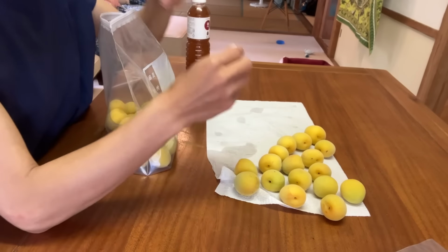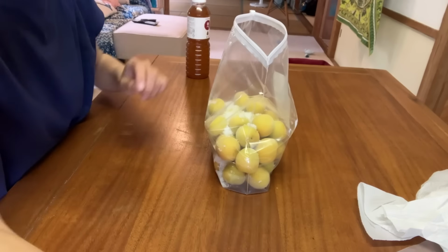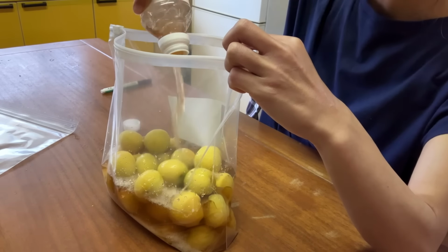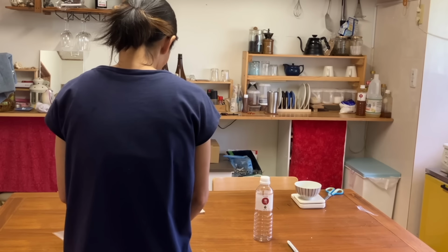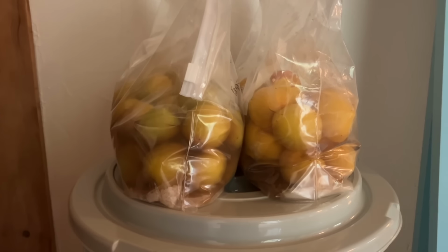Last year she actually learned a method which uses ume vinegar to pickle the plums. It worked well, so she'll use the same technique for more than half of this year's batch. When it's done, the umeboshi turn out soft, juicy and full of flavor.